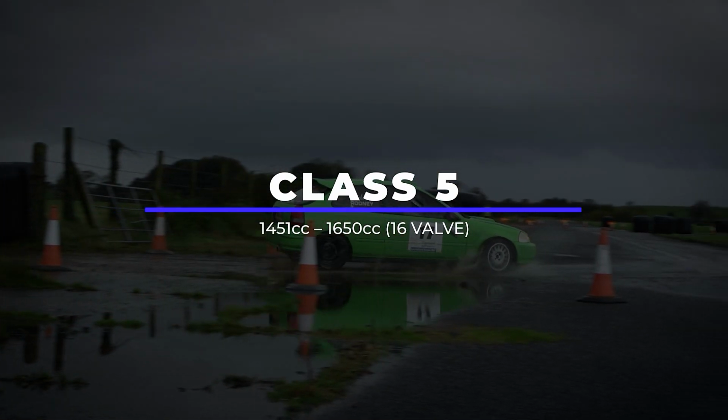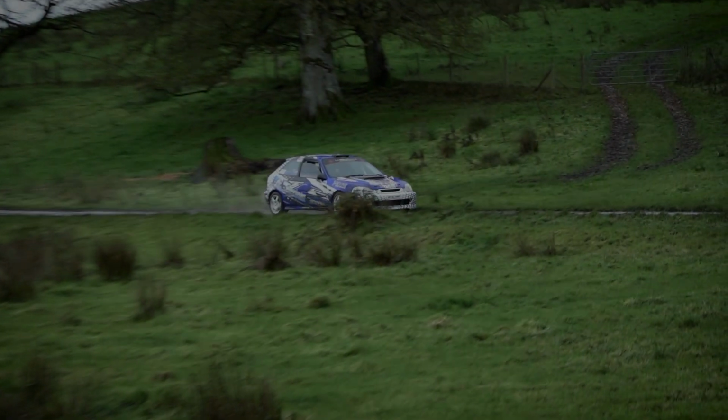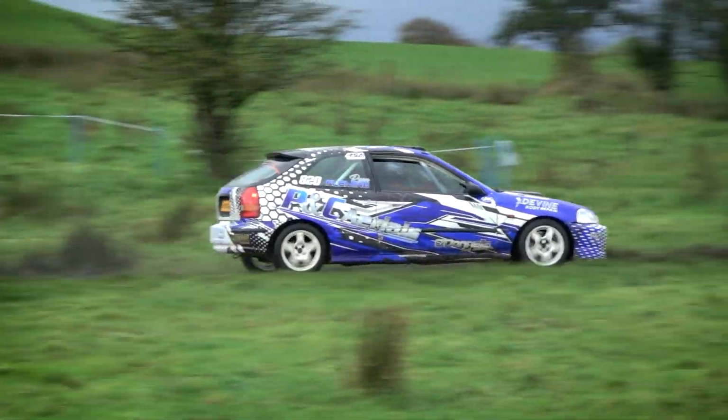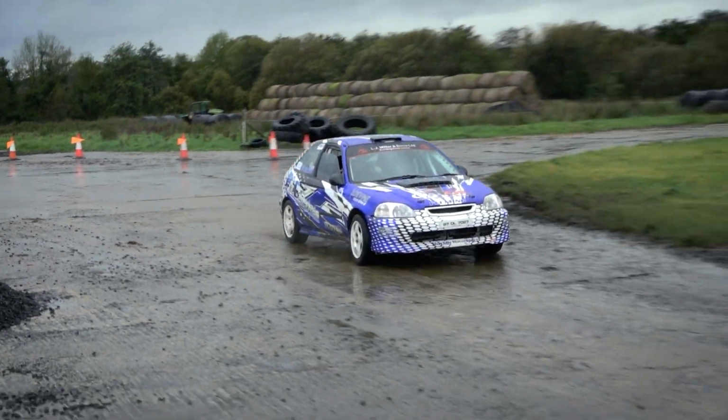On to the biggest class of the day, Class 5. And it's Ryan Fleming in his Civic who sees off the 29 other runners in Class 5, and he sits 7th overall.